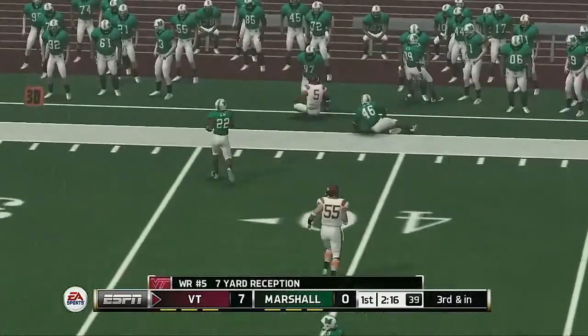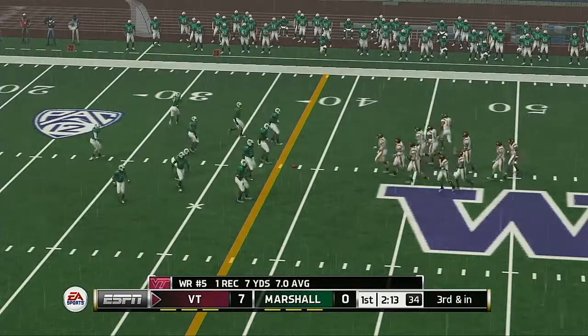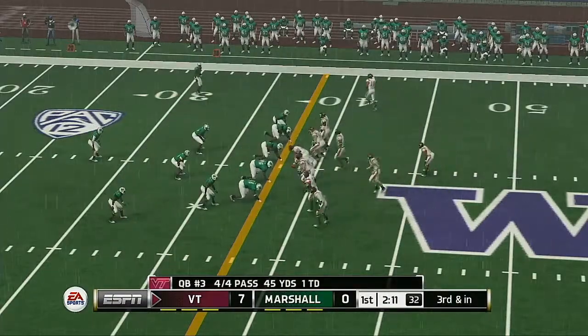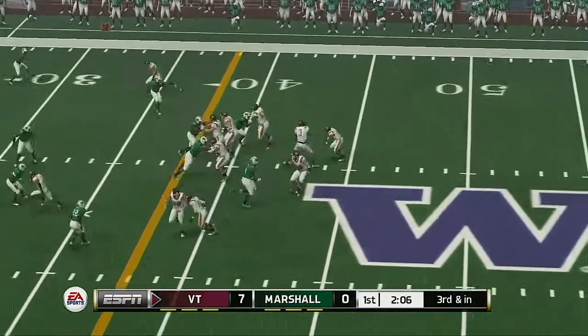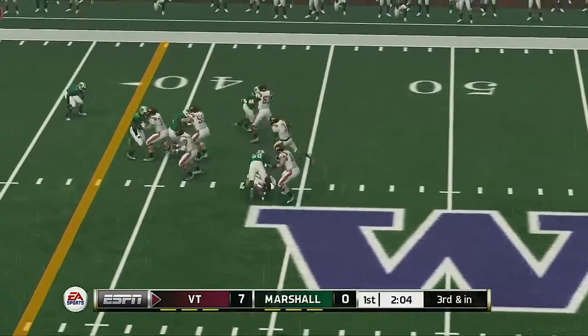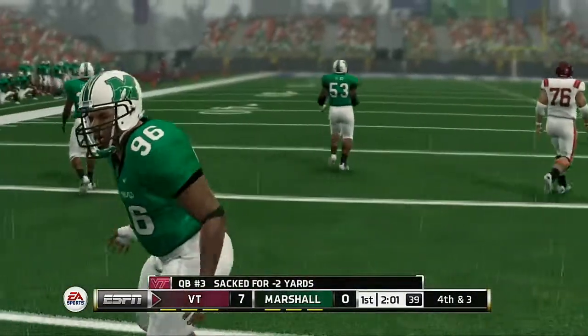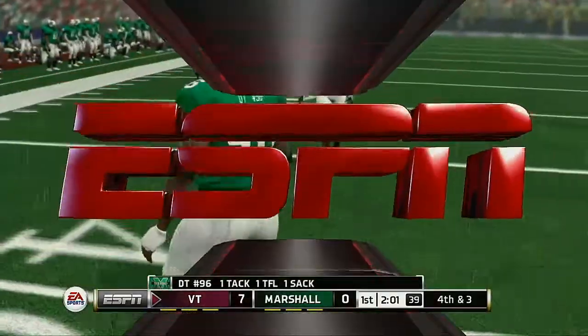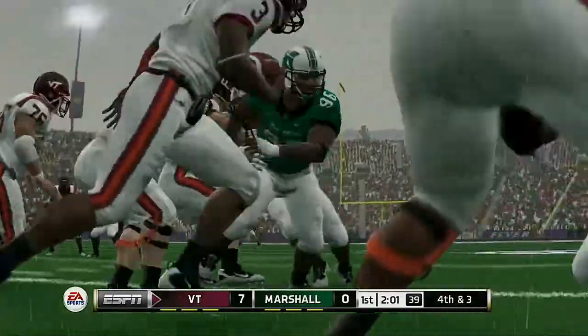Fires out to his receiver. Knocked out of bounds at the 39. Scrambling around. They'll make the sack. The defenders played the snap count perfectly. Found the path into the backfield and didn't let the quarterback get away. And that'll be three and out.